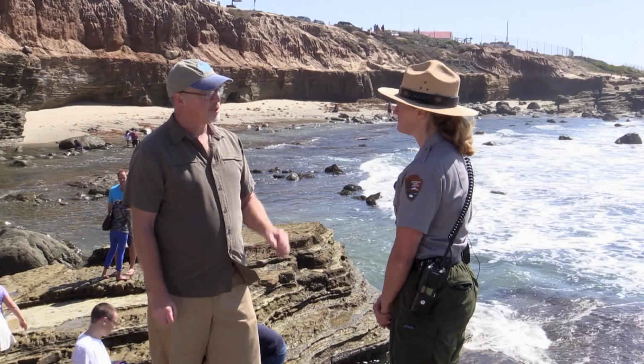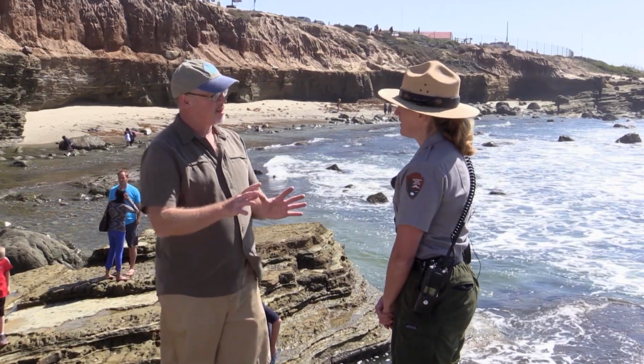One of the reasons was take. The other was a virus that came through affecting the mussels and possibly the sea stars. And here at Cabrillo, they just didn't recover. They just didn't come back. Right. So when you mean take, is that people actually taking the animals out of the environment? Yeah, actually removing the animals as souvenirs.